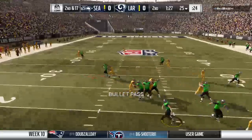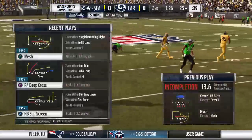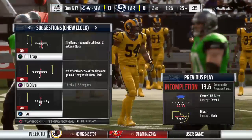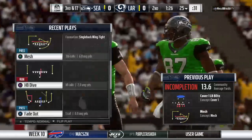Young now. And his throw here is going to be incomplete. This team is not going to make it easy for you. They're a physical group, and we just saw it there on that play. It came in, made the contact, just as he's trying to haul it in.